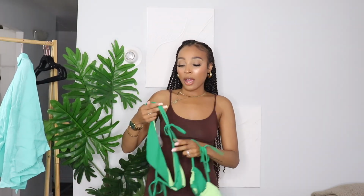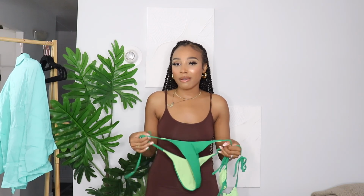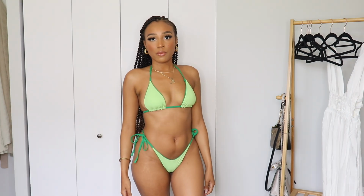I love these, and it's also adjustable over here, so you can make the cups smaller or wider as well. On to the last colorway, I decided to get the green. I'm not the biggest fan of green, but this was cute. I really like this. Once again, size extra small, same bikini. You just have a very pretty Irish green paired with, I think, the same green as the orange, this light pastel green. So this is really pretty for the summer.